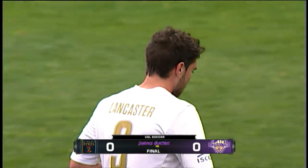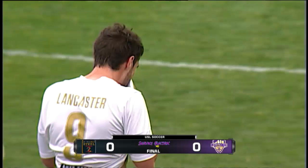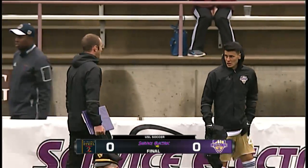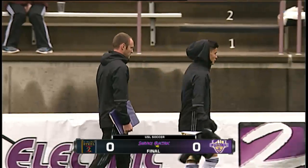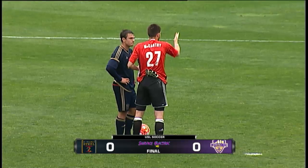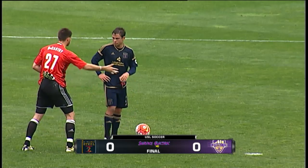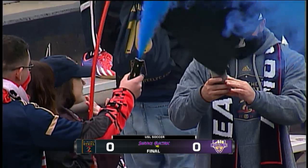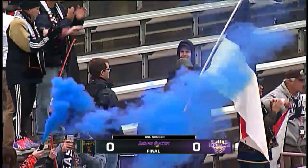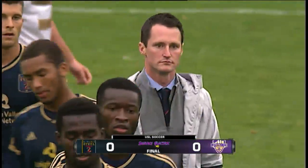Both teams earn another draw. Consecutive ones for Steel FC and Louisville City FC. Good to get a point. Stellar performance from John McCarthy today. John McCarthy came up big, held his own, made a couple big-time saves. It's great to see. That's what we need as a goalkeeper in the back. You need to lead your squad. So it was a good performance for him today.